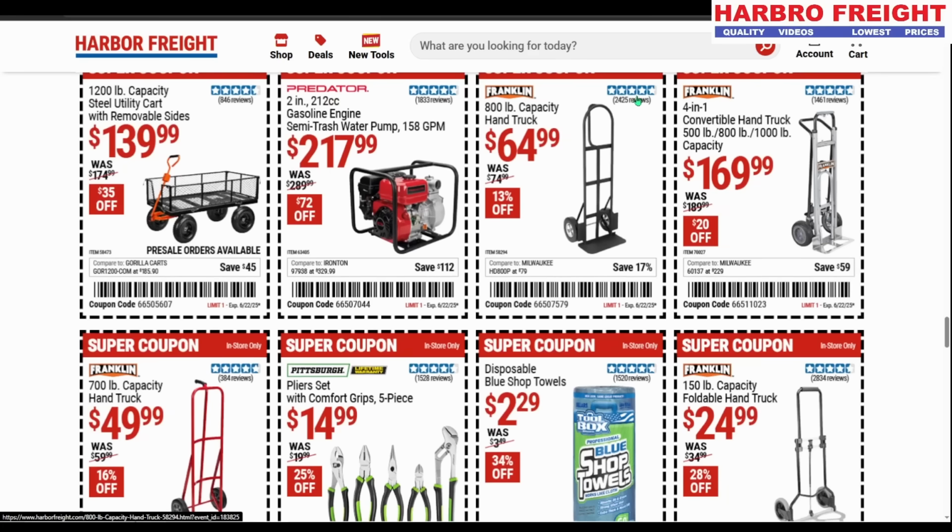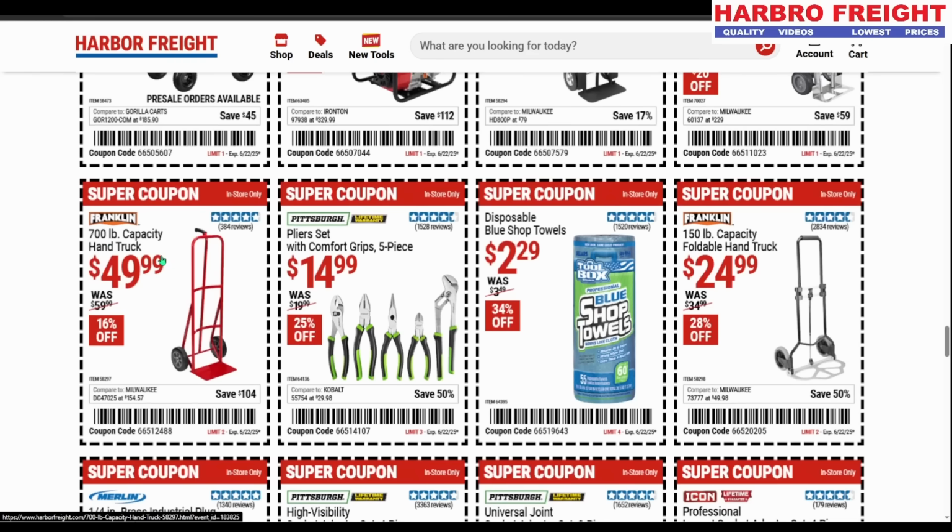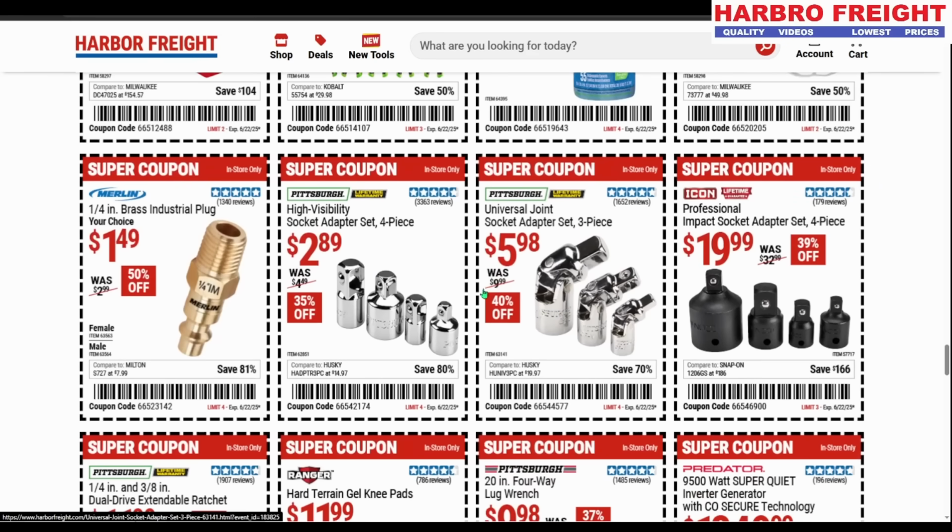A few Franklin hand trucks, 800-pound capacity for $65. 4-in-1 convertible hand truck, 1,000-pound capacity for $170. And the 700-pound capacity hand truck for $50, 16% off. Pittsburgh plier set with comfort grips, 5-piece, $15, 25% off. Some disposable blue shop towels for $229. Franklin's 150-pound capacity foldable hand truck for $25, 28% off.